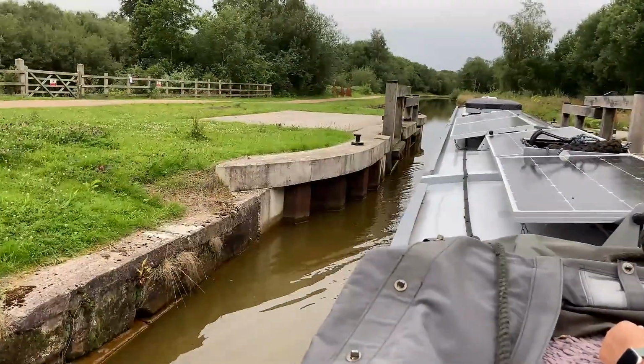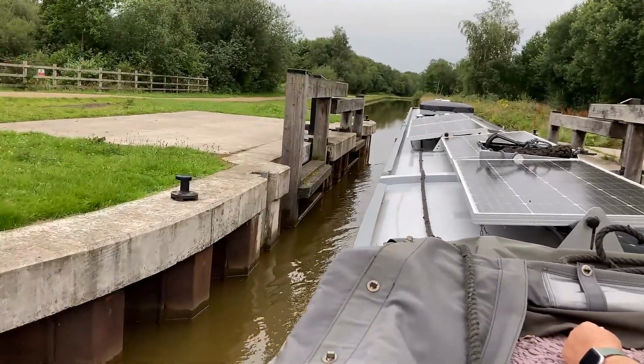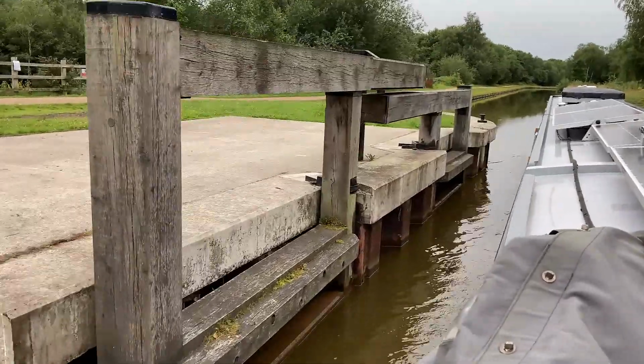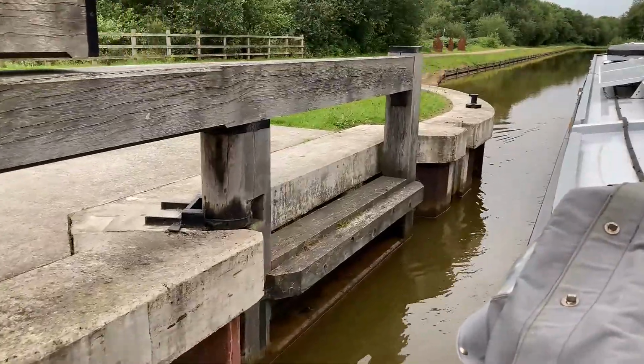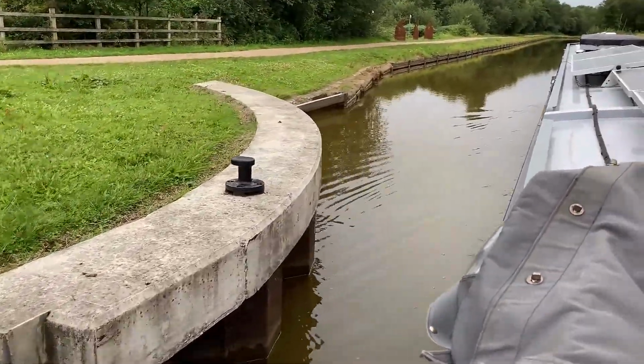Following our blogs, I did explain about stop planks and how they're used to block off the canal for maintenance. Well, here is the modern day equivalent. It's not a lock, because it's way too short for boats. This is called a stop block, and it's purely there to block off the canal for maintenance.